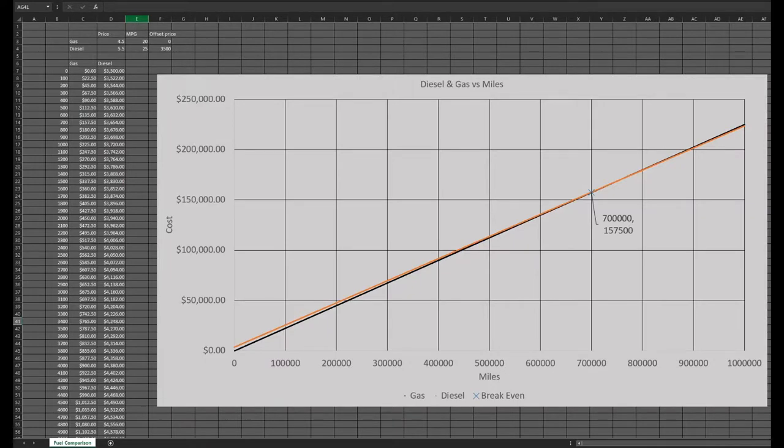What I want to show with this chart is an estimate of cost of ownership, strictly looking at fuel between both trucks, the gas and diesel versions of the Colorado. So I've taken the current prices of both fuels, $4.50 and $5.50 per gallon, estimated MPG, 20 and 25, and then the offset price for the diesel option, approximately $3,500. And then I extrapolate that cost out over mileage.